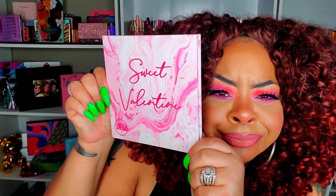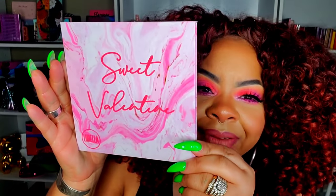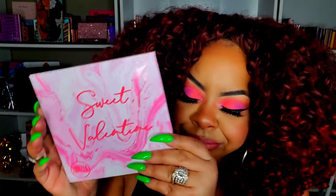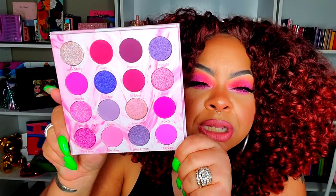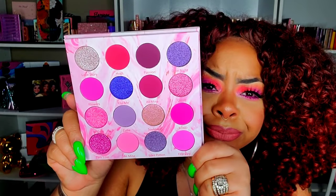Okay, guys, the next palette I got is by Lorella. I got the Lorella Sweet Valentine palette. And I mean, I did intend to use this during Valentine's Day, but it's got that pretty pink and white packaging. Very indicative of Valentine's Day. And guys, would you look at those shades? Those shades are so stinking cute.